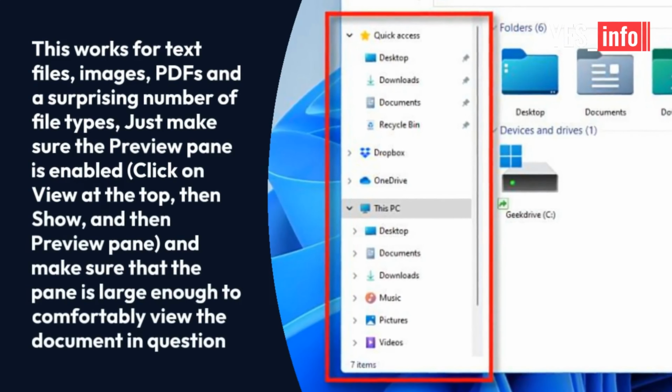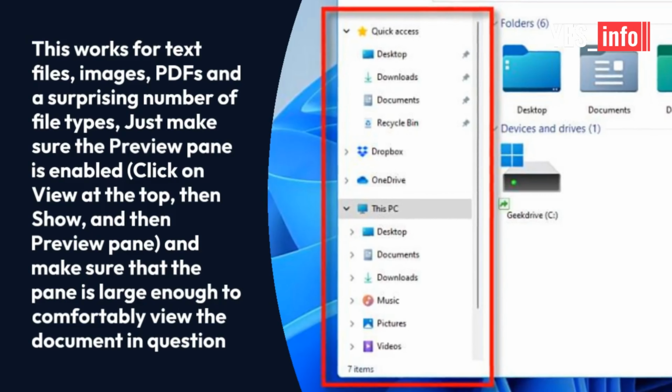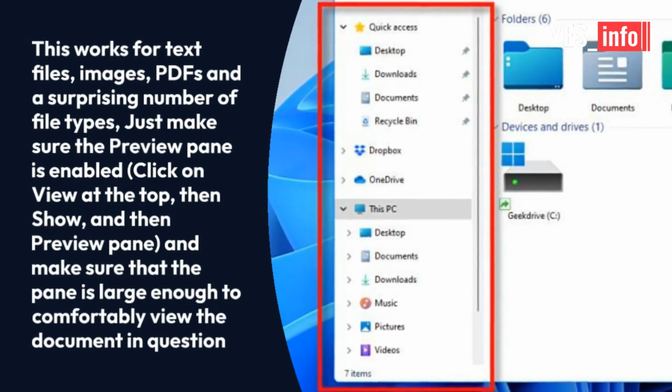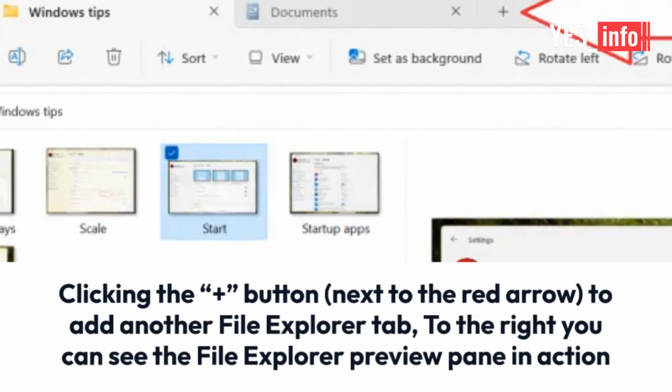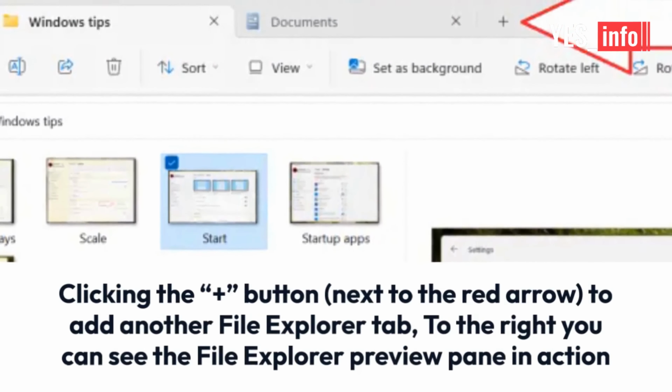Just make sure the preview pane is enabled: click on View at the top, then Show, and then Preview pane, and make sure that the pane is large enough to comfortably view the document in question. Clicking the plus button to add another File Explorer tab, to the right you can see the File Explorer preview pane in action.